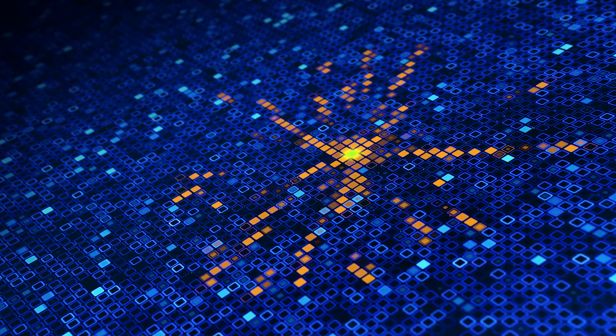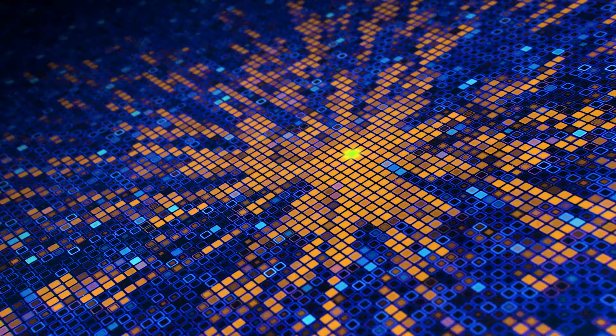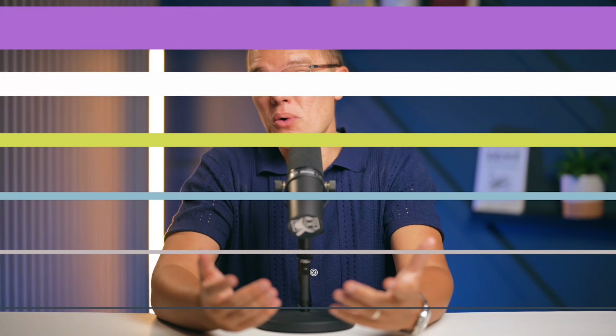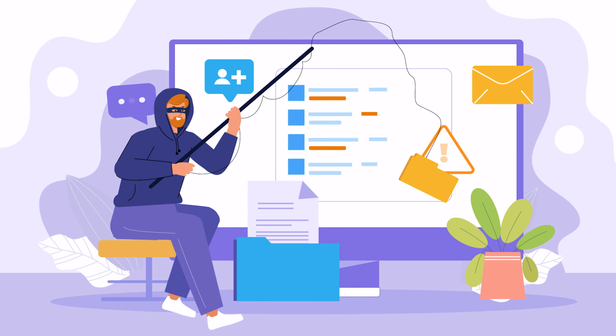And what's worse is some malware can spread to other devices on your network, compromising more of your data. It's like opening Pandora's box. The damage really can escalate quickly and silently. Some malware can even create backdoors, giving hackers ongoing access to your system, even if you remove the original infection. And here's the real bummer. By the time you realize something is off, it might be too late. The hackers already have what they need, and your data has already been compromised.